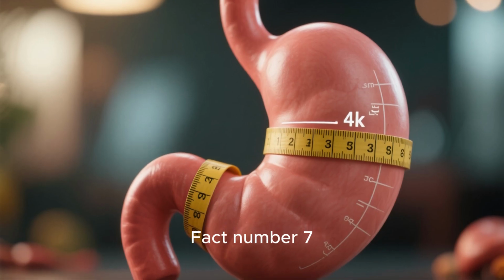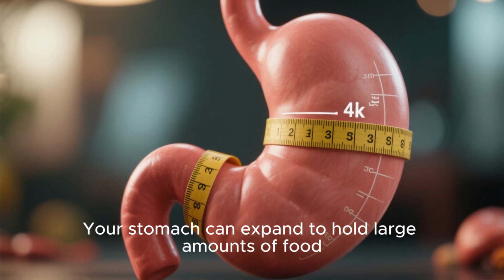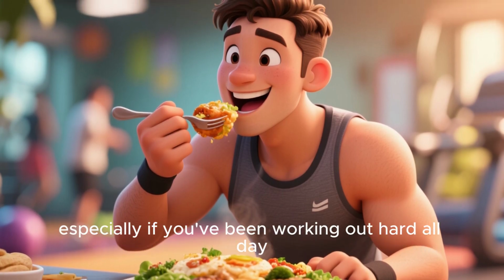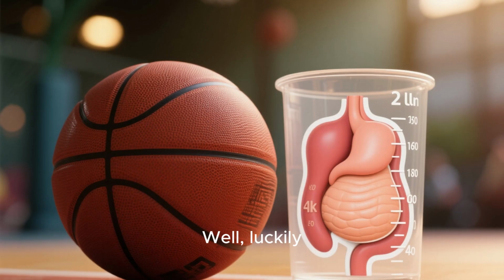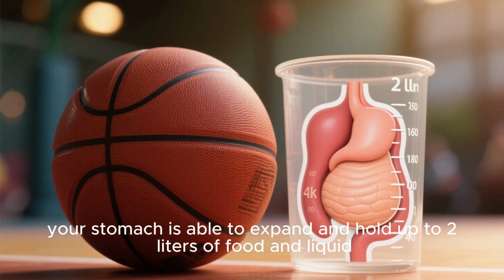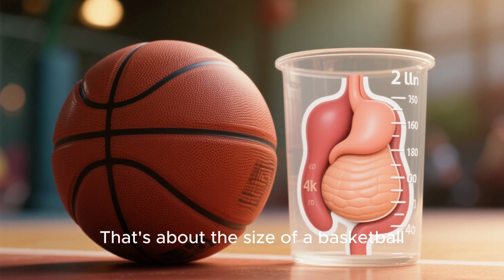Fact number 7, your stomach can expand to hold large amounts of food. Sometimes you just need to eat a lot of food, especially if you've been working out hard all day. Well, luckily, your stomach is able to expand and hold up to 2 liters of food and liquid. That's about the size of a basketball.